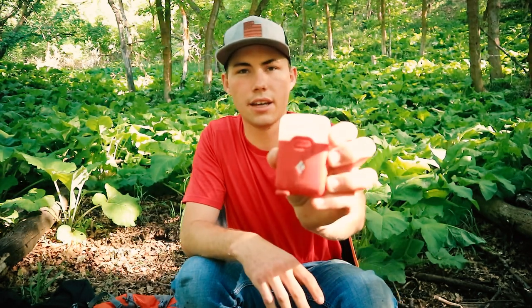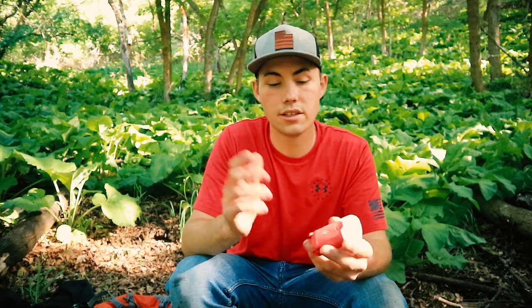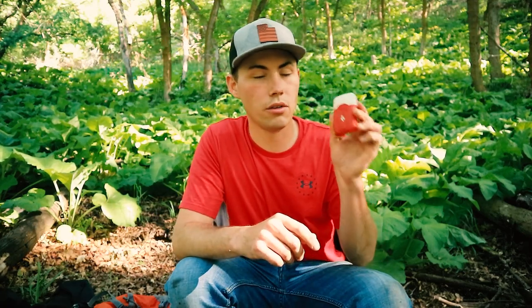This is the Black Diamond Zip. Now, this is 150 lumens. It normally comes in at around $30, which is a pretty good price for a lantern. But right now, REI is having a sale where you can pick this up for $22, which is a great buy. They have all sorts of lanterns. They have all sorts of different versions and lumens and prices, and they're a great buy.